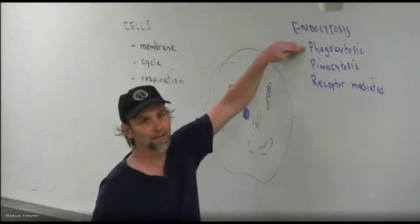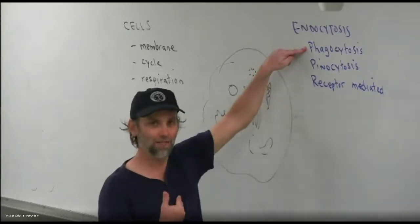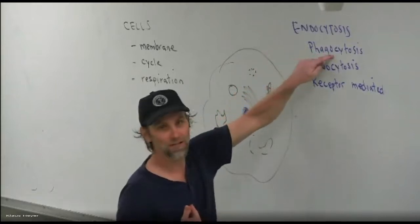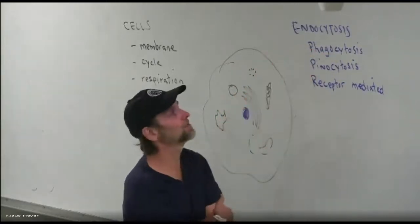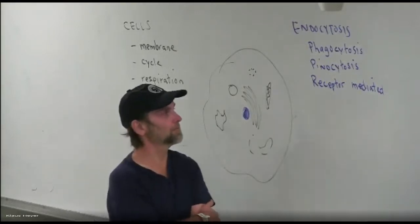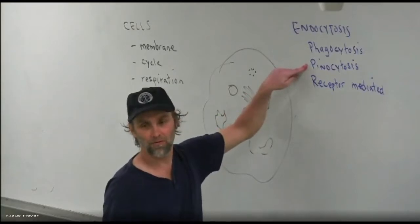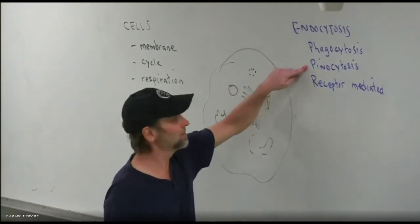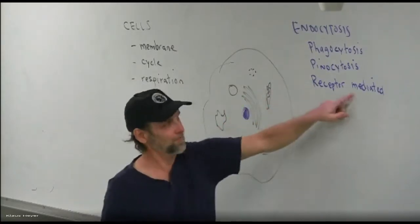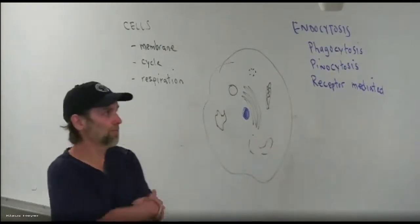This is cell eating. So if you know how to spell the word esophagus, you remember eating, esophagus, you're remembering ESOPHAG. There's my word. Pinocytosis, I don't know, pina colada, whatever helps you remember it. And then you know that one's drinking. You've seen both of these words before, it's just now we're combining them.